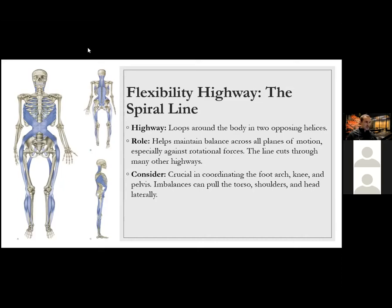So if you have imbalance in this, it can take your torso, your shoulders, your head, and literally push it to the side. And if you want to experiment next time you're walking, try and move your rib cage and your torso off to the side and then walk. It's not comfortable at all.